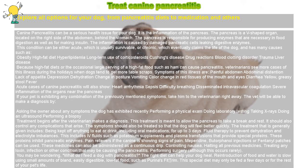Canine pancreatitis can be a serious health issue for your dog. It is the inflammation of the pancreas. The pancreas is a V-shaped organ, located on the right side of the abdomen, behind the stomach. The pancreas is responsible for producing enzymes that are necessary in food digestion as well as for making insulin.